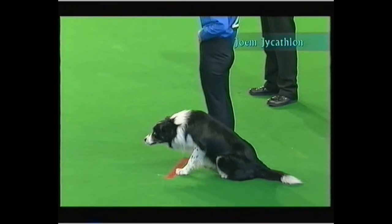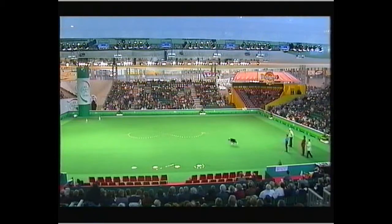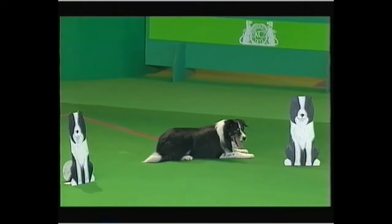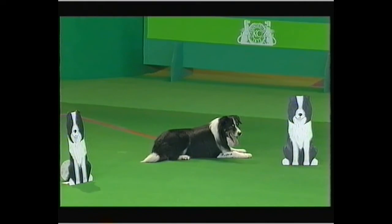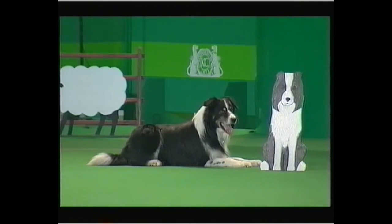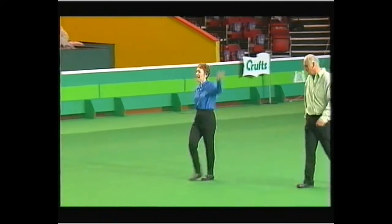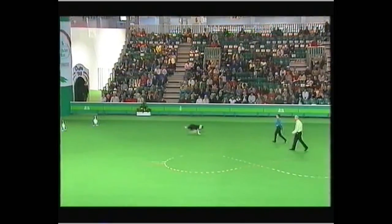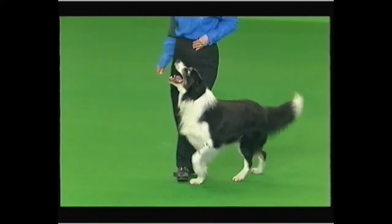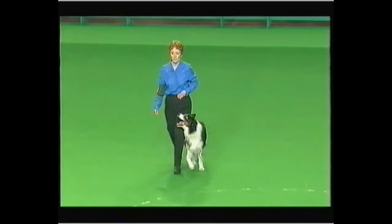Now, the send-away test caused a few problems this year. This is Pauline Haig with Joe M. Jai Cathlon, who'll show us how it's done. Away between those collies and then drops instantly on command. But a lot of dogs found the collies rather intimidating, and also the back marker, that's the sheep, too tempting, with disastrous results. A nice recall and pickup, and a really happy dog working with enthusiasm throughout. The pair only lost 2.5 points in total.